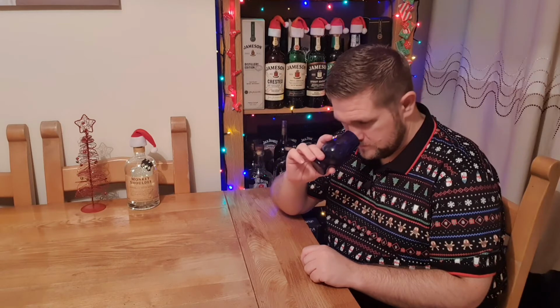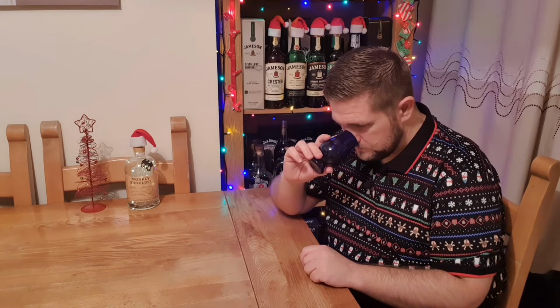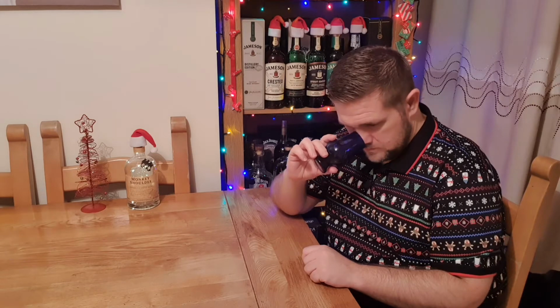Possibly some vanilla sweetness and maybe some citrus, but not entirely sure. That peat smoke is really, really dominant, and well, often that's all you want from a peaty whiskey. But yeah, there is a hint of vanilla sweetness in the background, so let's see if the palate reveals any more.